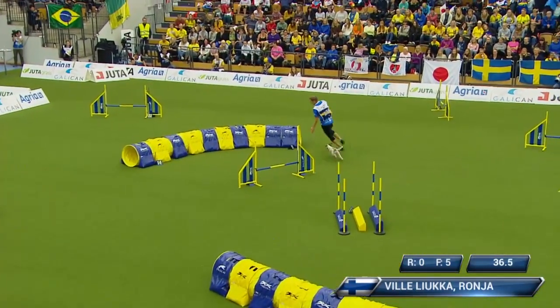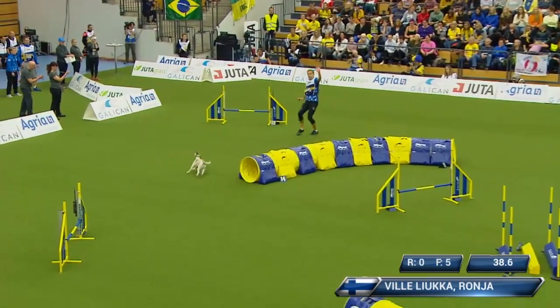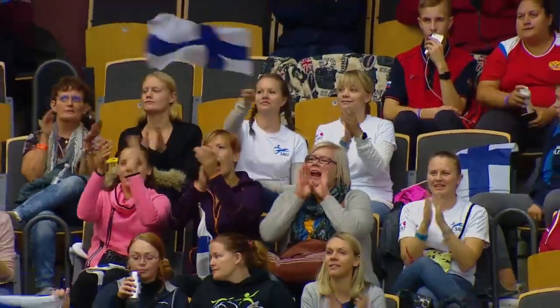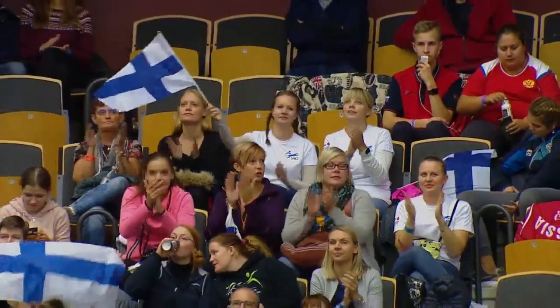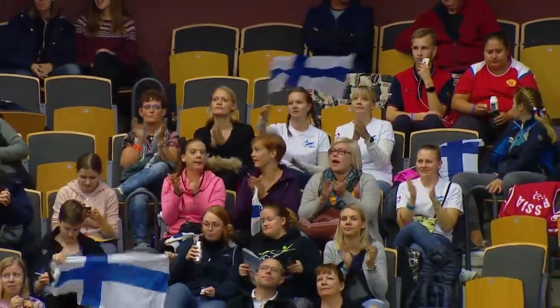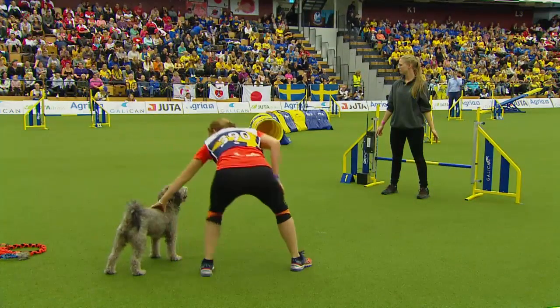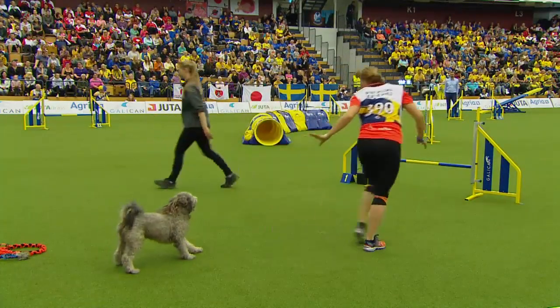Perfect. Very nice line. Over 20. And there, he's going the back side of the tunnel. Perfect turn. Yes. 5 faults, 39.93. If the dog is able to hear you there, from the backside of 21, as you call it, you can actually get a perfect line over the last obstacle.